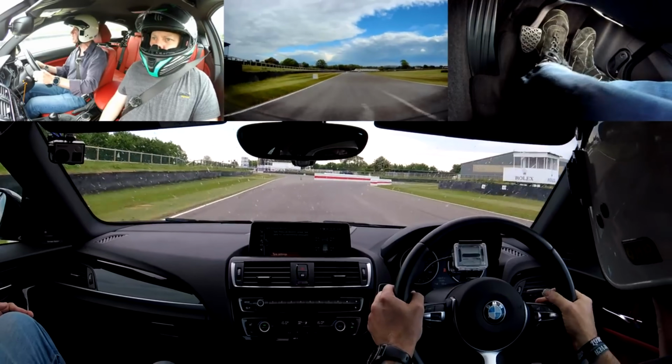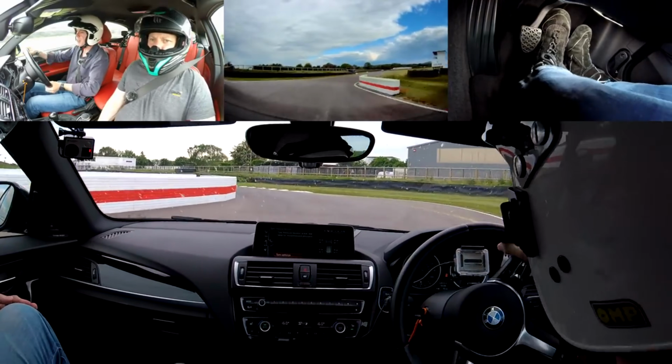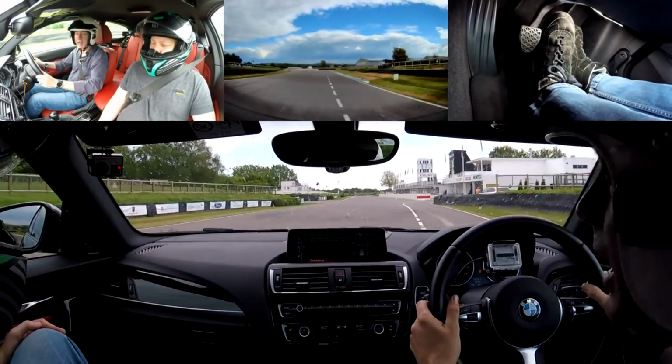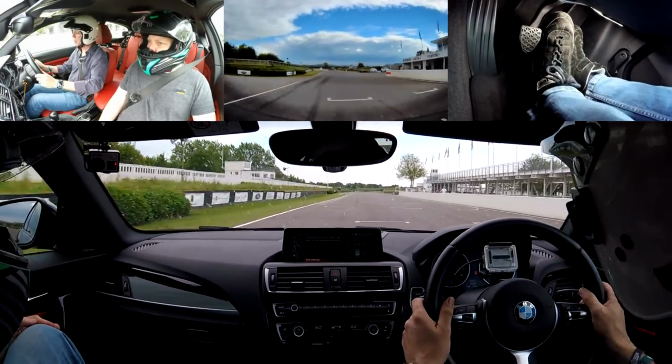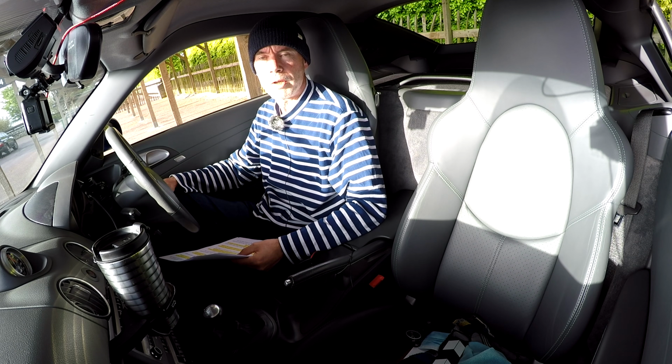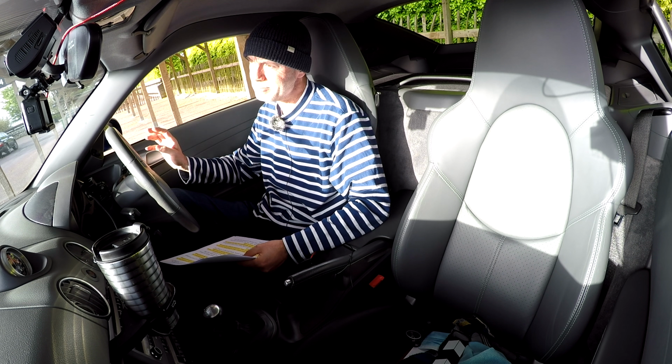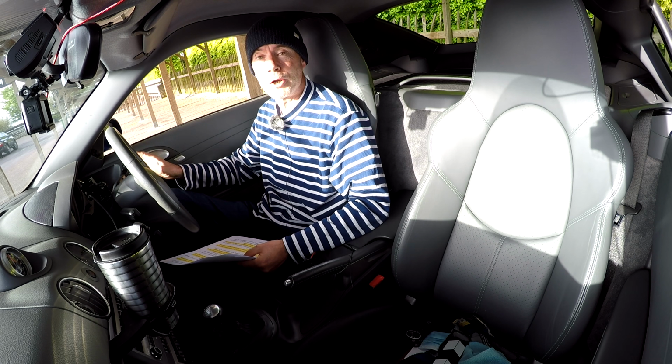I certainly don't need better pads or discs, and with fresh standard fluid, the pedal's been there all day for me, and it's consistent and it's firm and I have no issues. So my Ford Focus RS and my BMW M140i both managed a full day around here on standard pads, discs, lines and fluid. And not only that, but each time I did that, I set a new personal best around here.